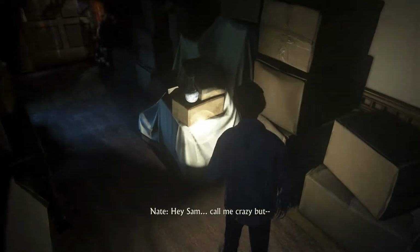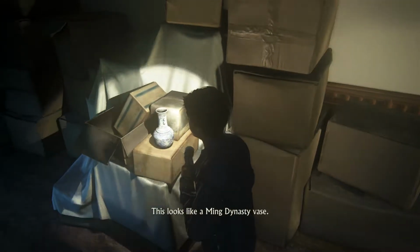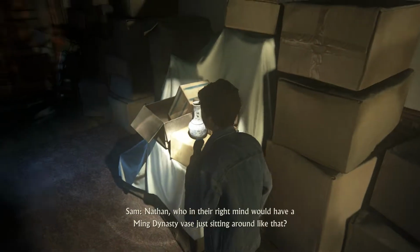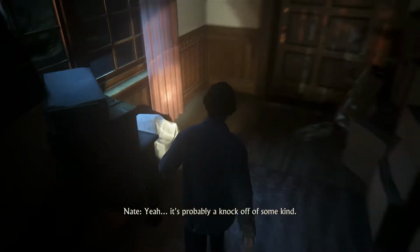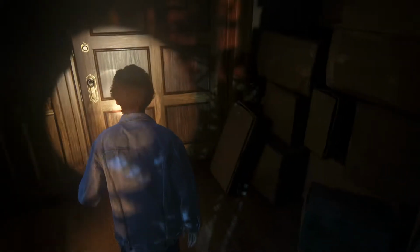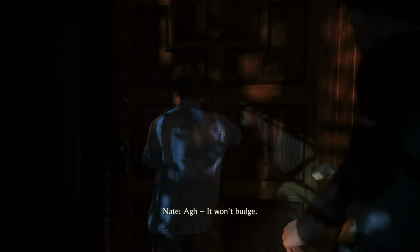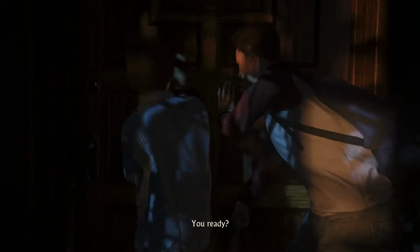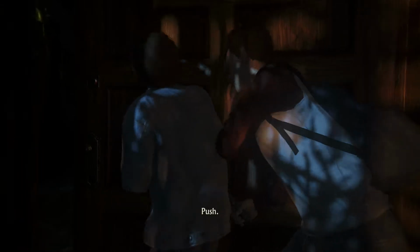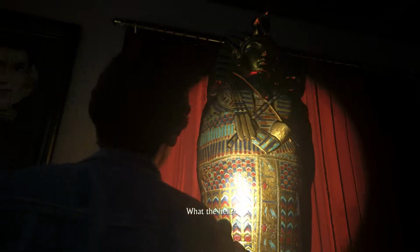Hey, Sam. Call me crazy, but this looks like a Ming Dynasty vase. Nathan, who in their right mind would have a Ming Dynasty vase just sitting around like that? Yeah, it's probably a knockoff of some kind. Yeah, of course it is. Budge! Here, let's do it together. You ready? Push! Push! Push! Ooh. What the hell?